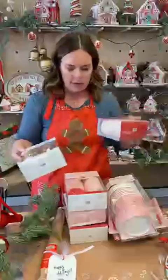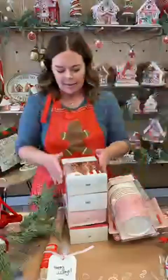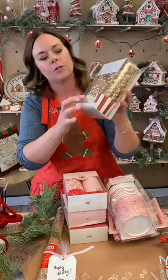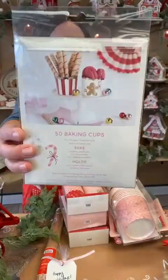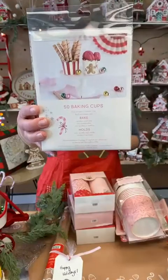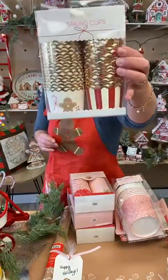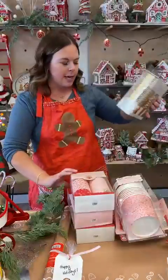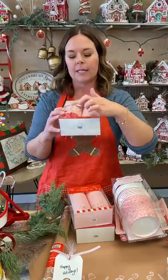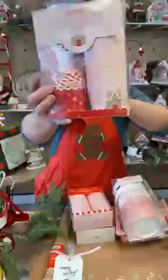Then we have all these fun baking cups. I showed you the decorate-your-own, the little make-your-own. Then we have this one, which is so cute. It is a cute gingerbread man with a candy cane and this really cute red stripe. I'll show you the back side so you can see how cute those are. There's 50 cups in this one. Food cups, because you don't have to bake in them. Then we have a gingerbread house that's already decorated. It's a cute pink with a cute gingerbread house and then a red snowflake. There's 50 in this one. And then here is the backside.